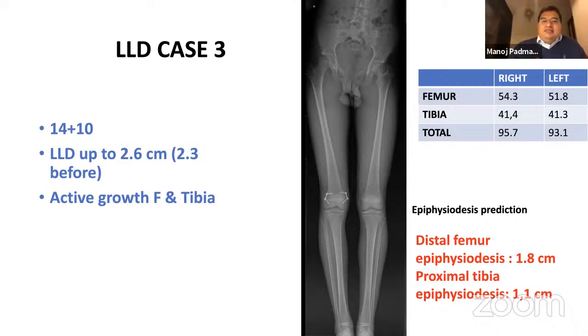So this is certainly unusual. I think if we compare with the previous X-ray, there's been no change in the screw divergence. So one would assume that the 8 plates are not doing their job in terms of controlling the growth. I'd be interested to know what Dr. Stevens thinks about why it is not stopping the growth.